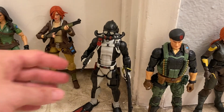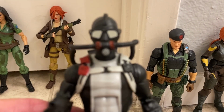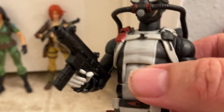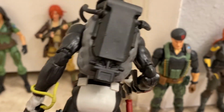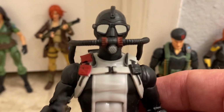Up next is Torpedo. This is a beautiful figure. Look at his flippers. Torpedo. Super cool.